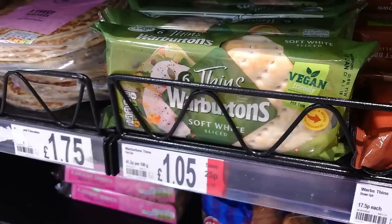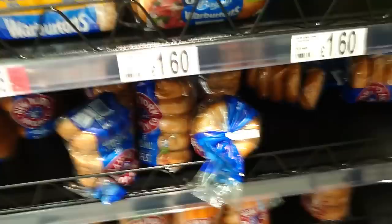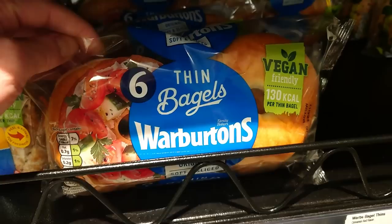Warburton's Thins. Oh, they're lovely. Clearly they're vegan, I know, which is lovely. £1.50. And don't forget that all the New York Bagel Company bagels, you'll be able to see, say clearly marked vegan on them. Oh, look, Warbys are really jumping on it. Look at this, thin bagels, clearly marked vegan.